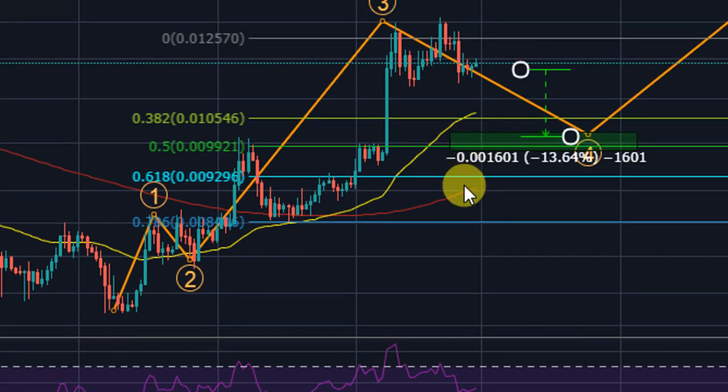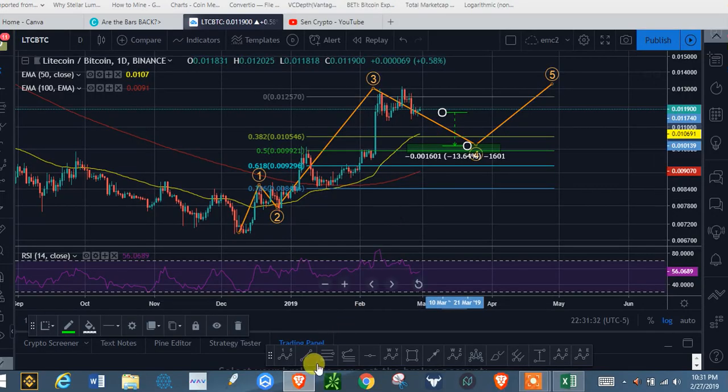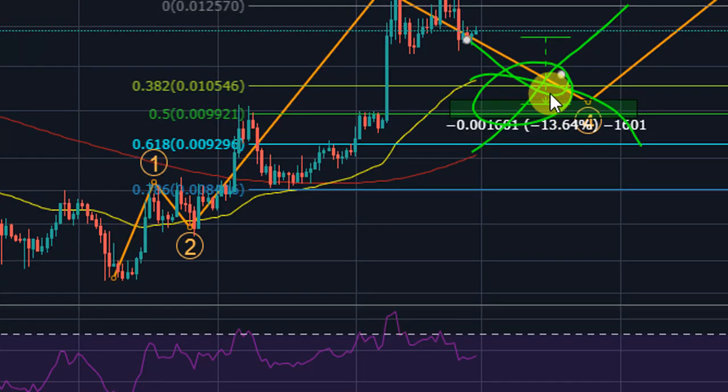Because you got to think about the 100 EMA most likely going to be moving very, very fast, right? And then the 50 EMA most likely going to be moving slow, right? So I'm expecting the 50 EMA to move down, and then the 100 EMA to move up, and then the price going to get support right around this area. So that's what I'm expecting at least for the short term from LITECOIN.